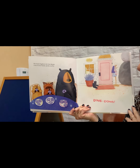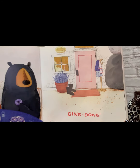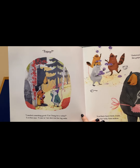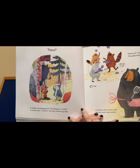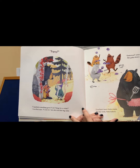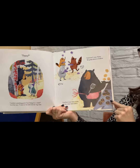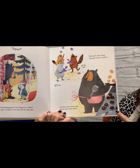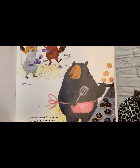She measures and mixes as fast as she can. One dozen doughnuts hot from the pan, a few for her friends, and the rest for Topsy? I smelled something good. Can I hang for a while? Luann says, come in, but she's lost her big smile. Delicious, cries Topsy. She gulps down a swallow. Luann's heart feels warm, but her belly feels hollow.